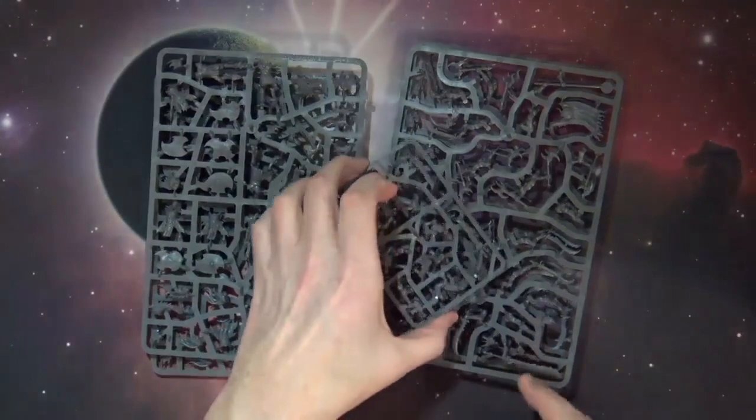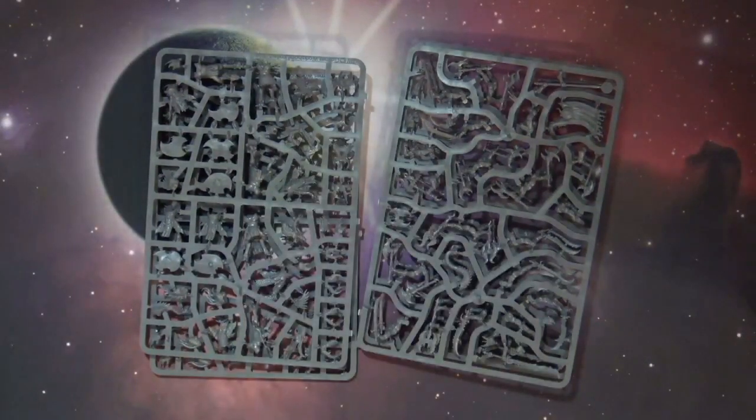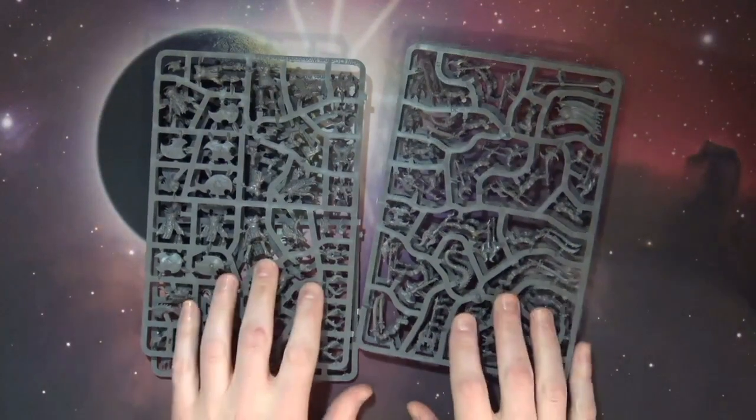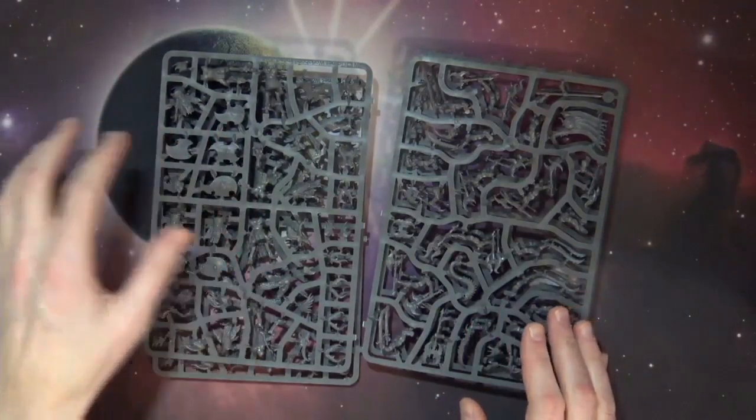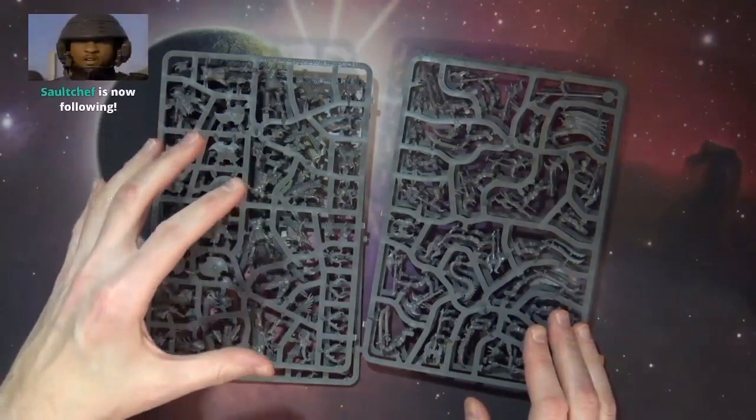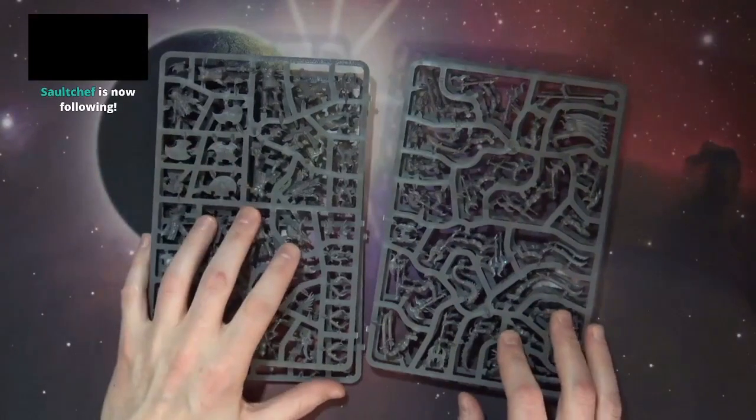So I'm almost wondering if this was kind of an afterthought for this particular Sangor kit to port it over to 40K, because if you notice here, these are shields. These have nothing to do in 40K. They're not powered. There's no cords going to it or anything like that.